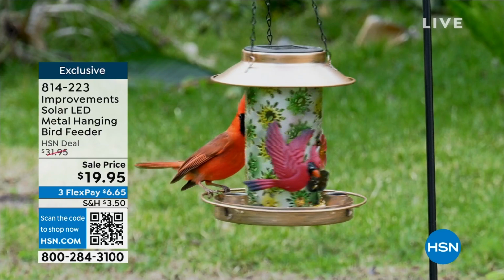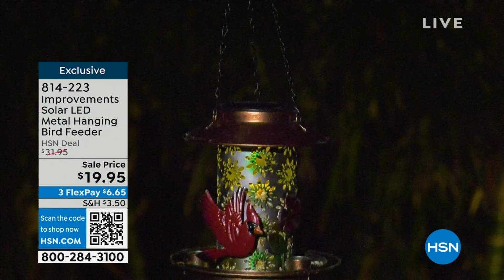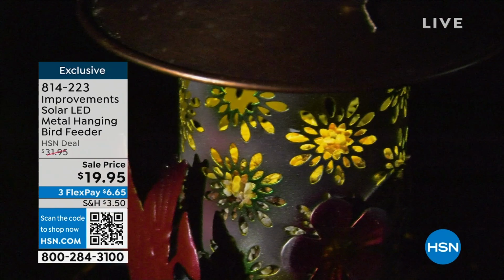And look, there's a cardinal. Gosh, cardinals are beautiful, aren't they? That's the male cardinal, by the way. Usually the females are the pretty ones, but that's the male cardinal. But anyway, $31, you can pick them up today, steal it away for less than a $20 bill.